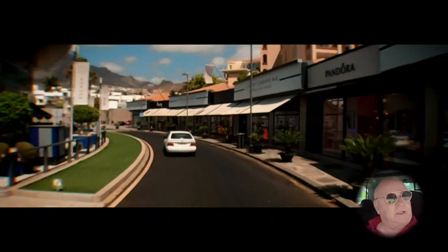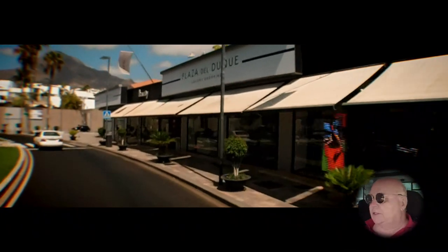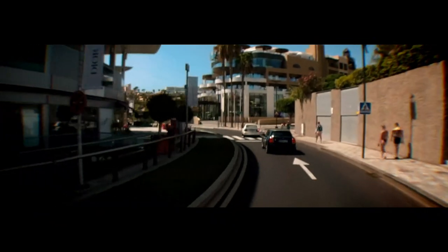Isn't ideally parked there, I suppose. But we'll do. Looks like some of the shops are open, some are closed. Somebody's calling. Tim Dowd.